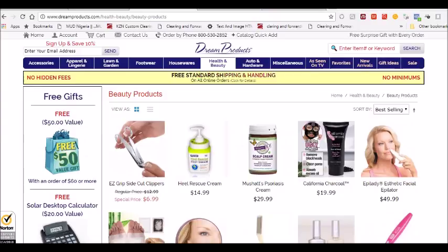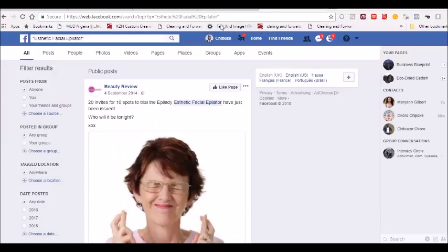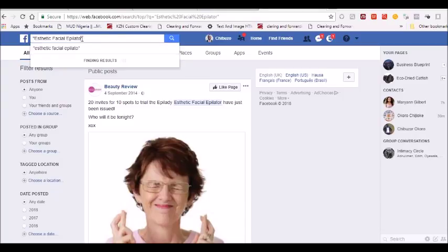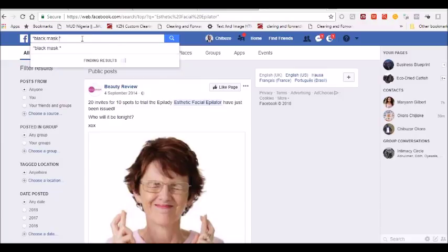Some of you that have sold a black mask, look at this one here, the California charcoal is one of the black masks. How is it performing? Let's say you want to check for black mask here on Facebook to see how many persons are selling black mask and see if it is really necessary for you to go sell it. Black mask cream.